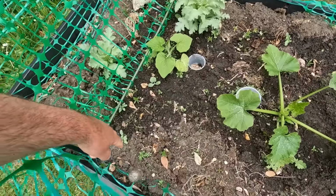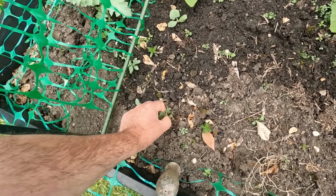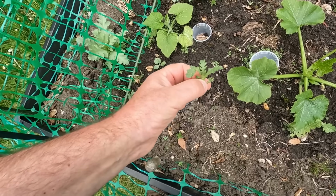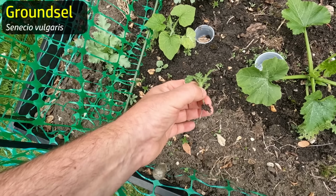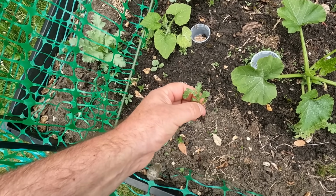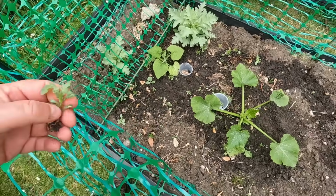Anyway, so I'm digging these up and moving them. That's not one, that is a weed. That one is groundsel, which is very definitely a weed. It's in the wrong place and I don't really have a right place to move that to, so that one's going to go in the compost bin.